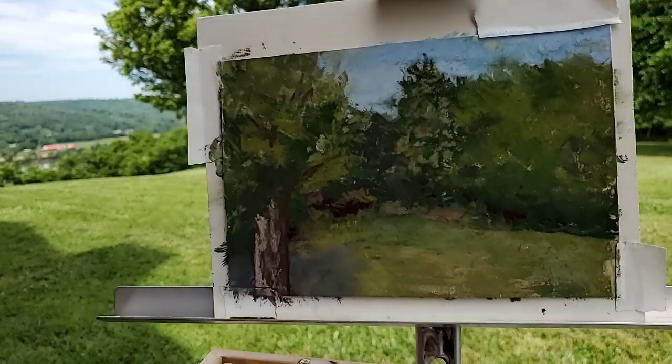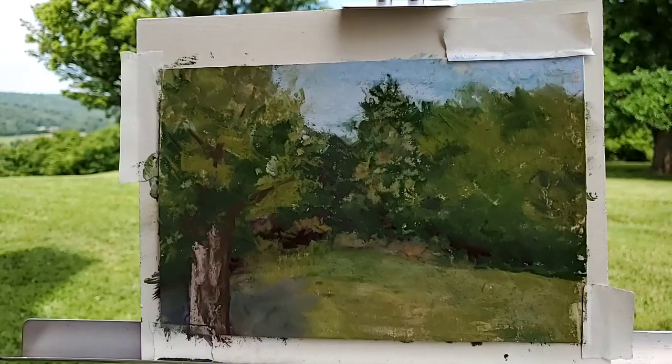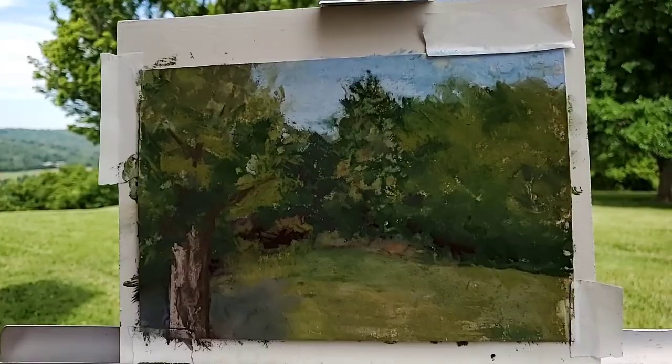I'm not sure if this camera gets... That color looks horrible from here, but... Well, it might look better. People could get the idea. In fact, I kind of like the trunk. It looks pretty good. Yeah, it looks great. But the rest, this is not good.